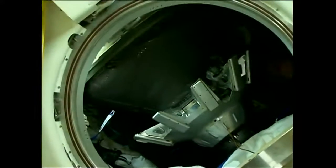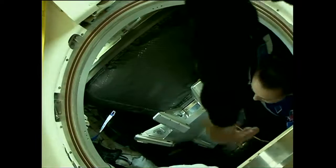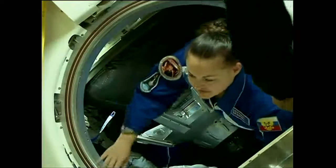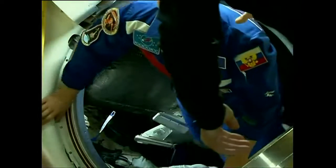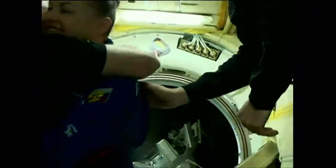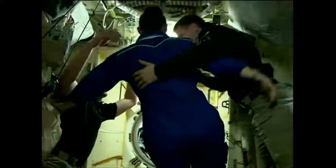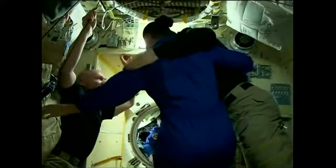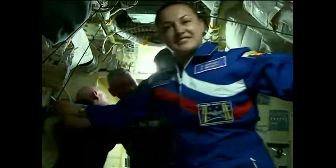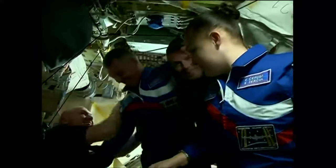So the crew of TMA-14M is here. Moscow, we've opened the hatches and we're performing the transfer. Uh-huh. We're able to see all of it. Flight engineer Elena Serova there, first one to cross the hatch into the space station. First female cosmonaut to visit the space station. And she's followed by Soyuz commander, Alexander Samokutyaev.